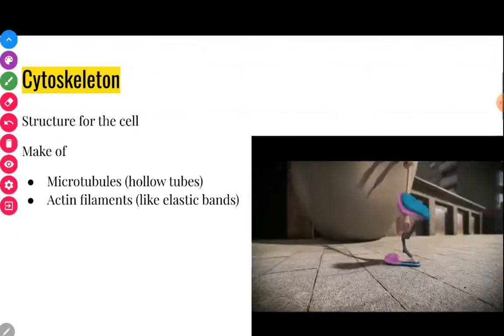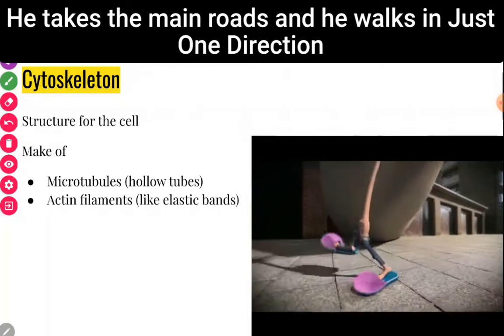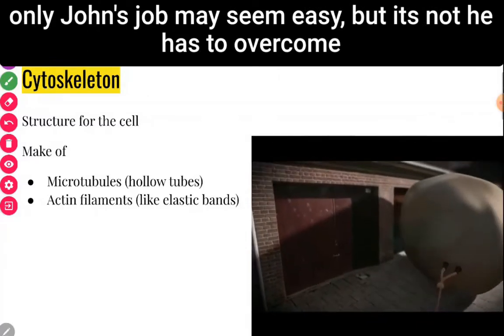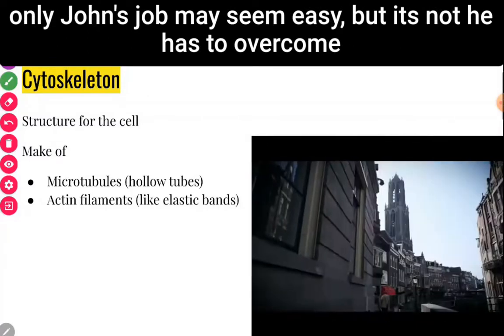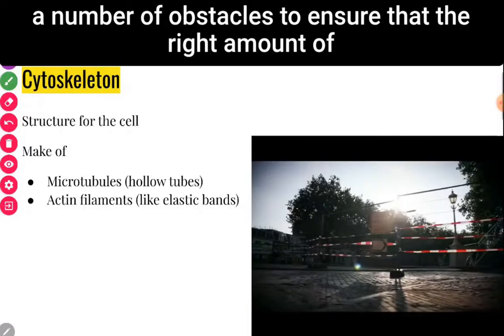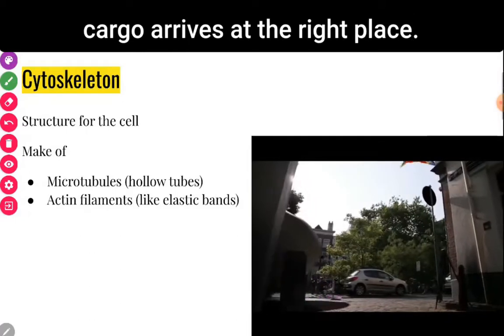Axon. He takes the main roads, and he walks in just one direction only. John's job may seem easy, but it's not. He has to overcome a number of obstacles to ensure that the right amount of cargo arrives at the right place.